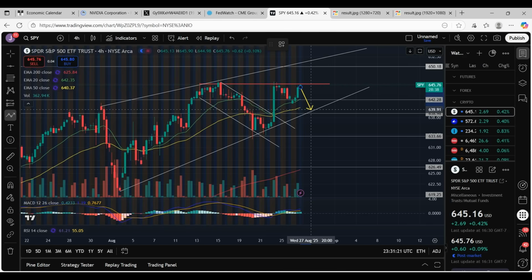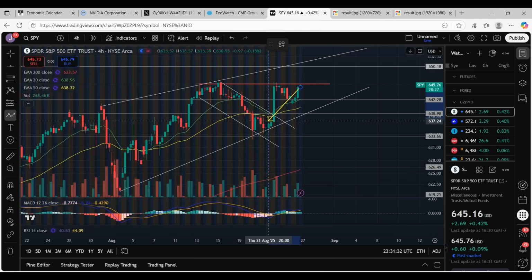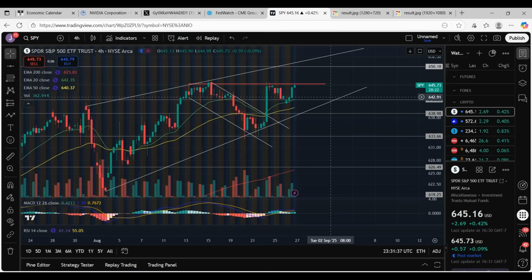If you want to turn more bearish, you first want to lose this white trend line. And then if you lose 633, I will turn more bearish if we lose 633. But there's no sign of that. All we're doing is making a higher low, higher low, higher low, and we're just breaking out. So we look more bullish on SPY, in my opinion.